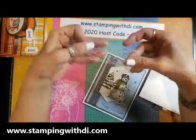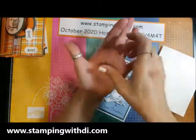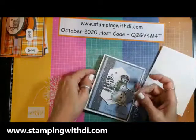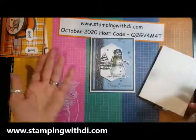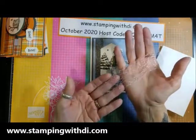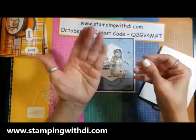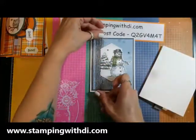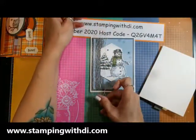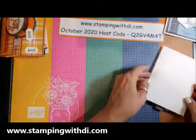And I was like, I'm totally doing this card because I love this ribbon. Oh my gosh, this ribbon is amazing. So by using it with the snowman, it looks like icicles. But you can also use it for Halloween, and then it looks like cobwebby. In fact, it is with the Halloween suite. But this way it looks like icicles. So let me show you this card.